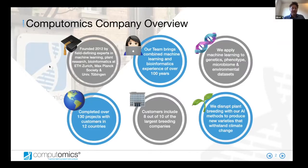We were founded in 2012 by field leading experts from the areas of machine learning, plant research, and bioinformatics from institutions such as the ETH Zurich, the Max Planck Society, and the University of Tübingen. Our team brings together a combined expertise of over 100 years in bioinformatics and machine learning, and we apply those methods and our expertise to data sets from all sorts of areas like genetics, phenotyping, the microbiome, and also environmental data sets.